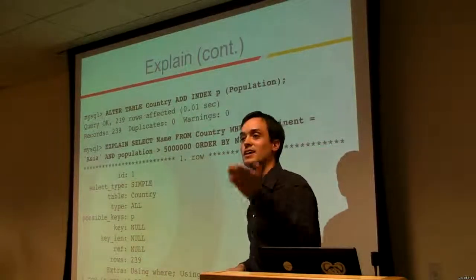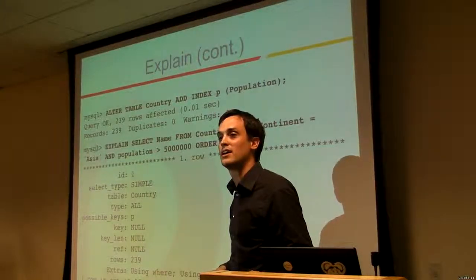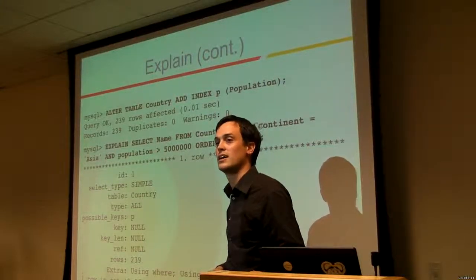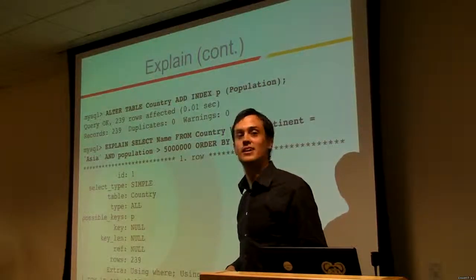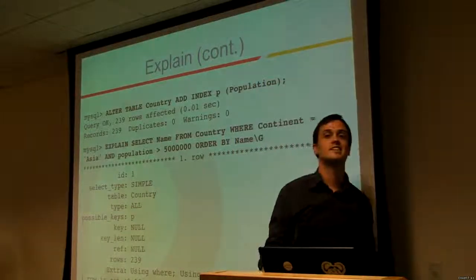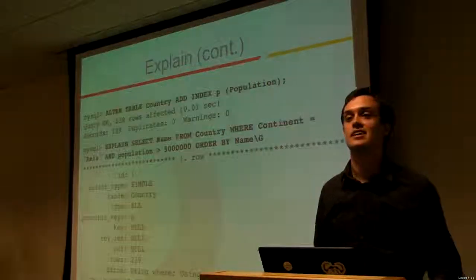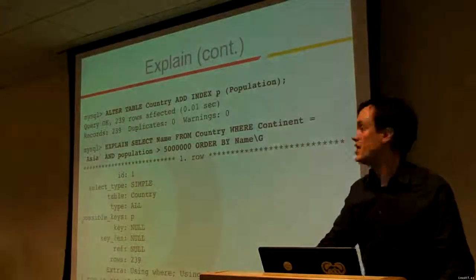It's probably the key population. The number of keys where population is greater than 5 million is probably the lopsided index, so it starts to do a full table scan. How do we explain this best? Ronald, do you want to fill this in? Cardinality. Cardinality is the word I think everyone's trying to find. So, cardinality. I'll fill it in.